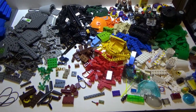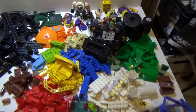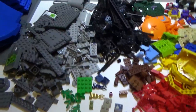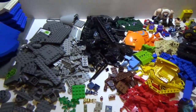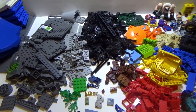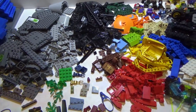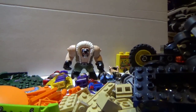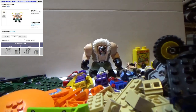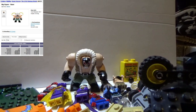Okay, I'm back. I've got everything kind of sorted out by color, but as you can see on the little table here, I've run out of space to keep everything separated. But let me show you a couple of the things I found. Remember, I'm trying to make back at least the purchase on a few items, so I can count everything else as profit once it gets over to the BrickLink store. Here's Bane, and that is on BrickLink. Everything I'll say is coming from used BrickLink prices.